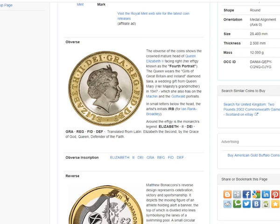So moving on, the example I've picked out for you this time is a Commonwealth £2 coin, and as we say, this was Ian Rank-Broadley, one which we're all a lot more familiar with now. I will just quickly read it out to you. The obverse of the coin shows the crowned mature head of Queen Elizabeth facing to the right, the fourth portrait.